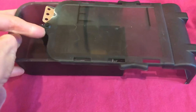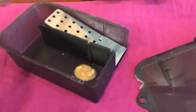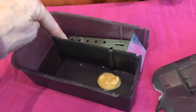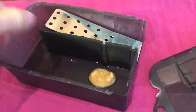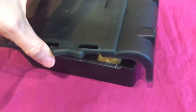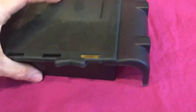I'll show you how the trap works for those of you who are new here and haven't seen it yet. It works like this. You buy this trap, the mouse goes in here, walking over here to try to get the peanut butter. And then this goes up and then the mouse can't get out. And then you can save her life instead of killing her. So this slides back on here. It's hard to do with one hand, but you get the idea.